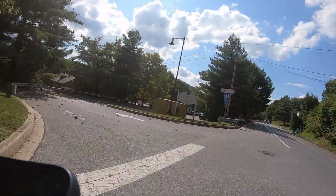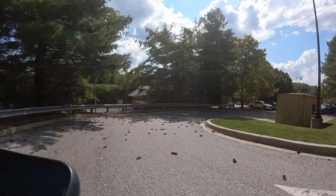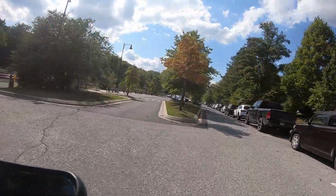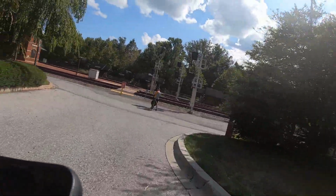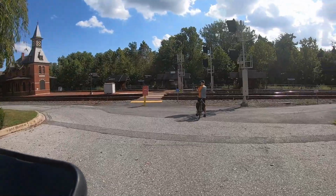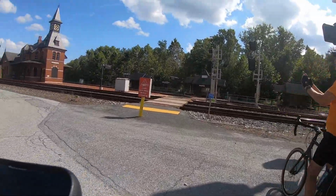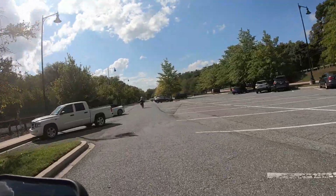There's a fairly large parking area here, and that takes you down next to the railroad tracks, and right next to the railroad tracks was this really pretty train station. It would be interesting to know a little bit more about this area.